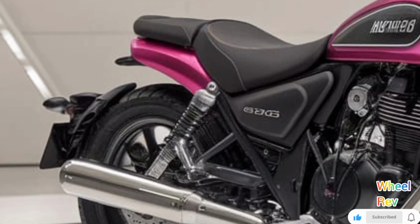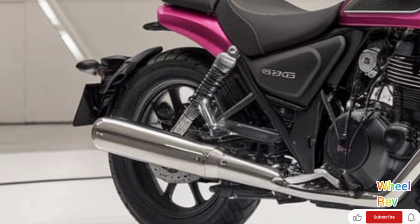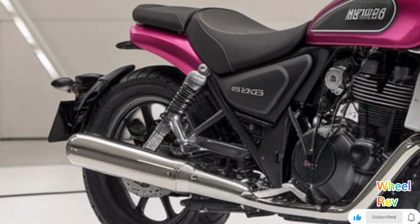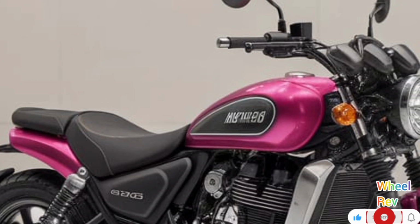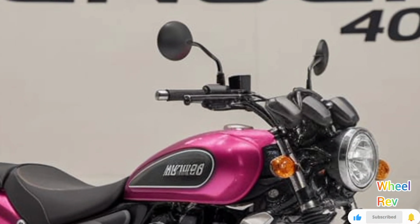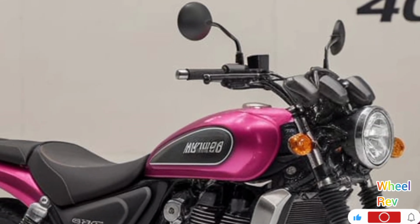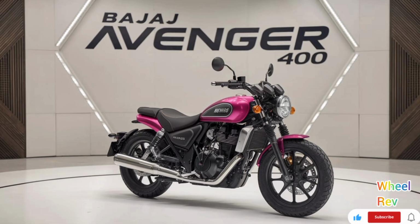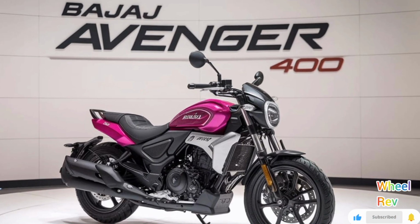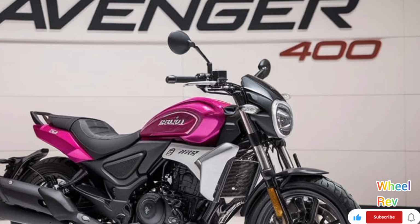One of the Avenger 400's biggest strengths is how approachable it is. It's not an intimidating machine, either in weight or power delivery, tipping the scales at around 165 kilograms curb weight. It strikes a good balance, heavy enough to feel planted on highways but light enough for daily commutes and tight U-turns in city lanes.